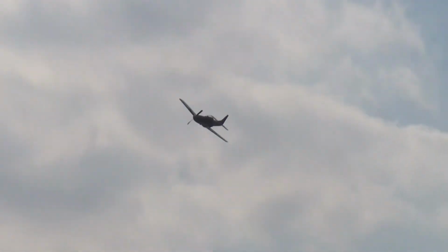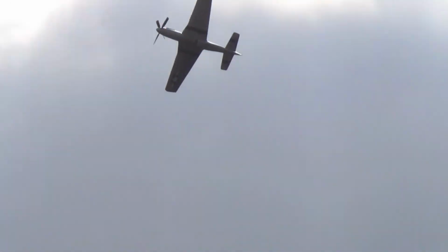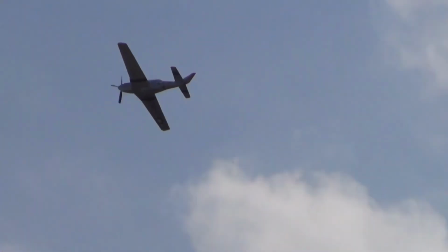And that meant that the Mustang could escort bombers to Berlin, unlike any previous aircraft.